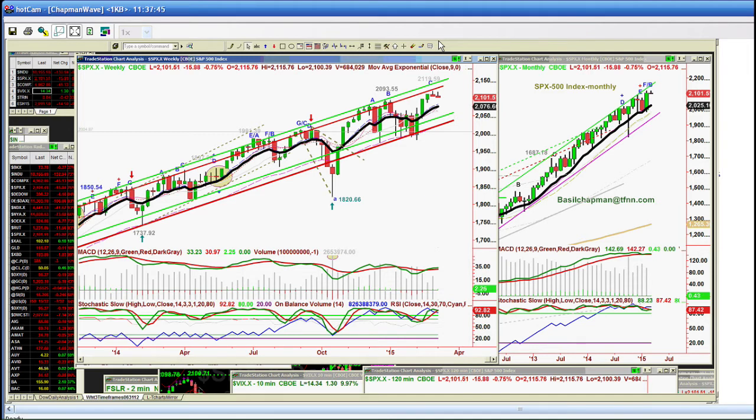That's what I'm thinking. Now, if I'm wrong, one of two things is going to happen. Either by Friday at 4 o'clock the S&P is smartly above 2120, more like 2125 to 2127.